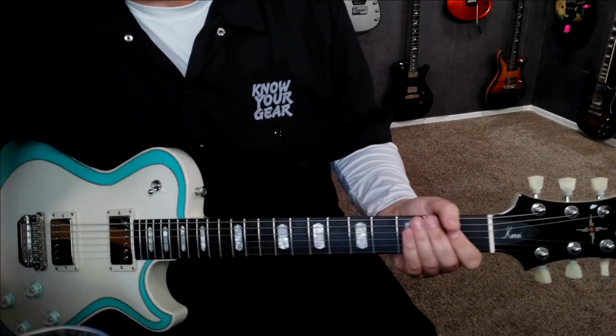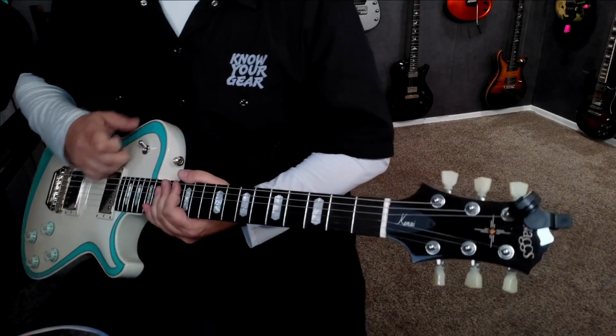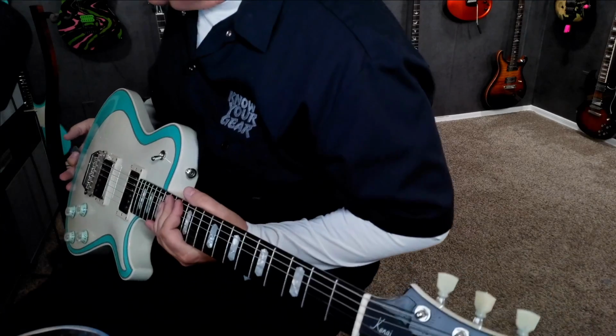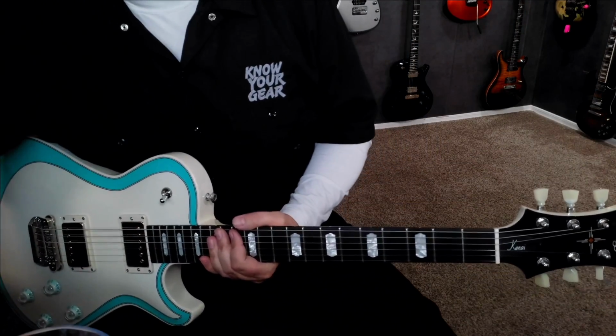So there we go. And then let's go ahead and switch to an overdrive. I'm going to switch on the OD11, which is just a light overdrive pedal, and we'll start with the bridge.